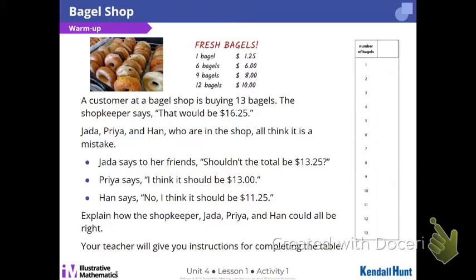Let's see if we can read the minds of these 4 individuals. Who can tell me how they think the shopkeeper got $16.25? What did the shopkeeper do, Sean? So he added $1.25 per bagel. Yeah, he did $1.25 per bagel times 13 to get to $16.25.